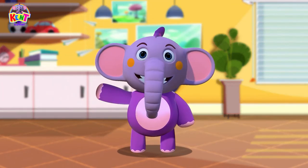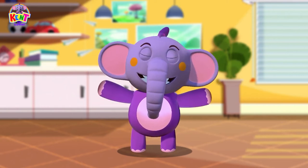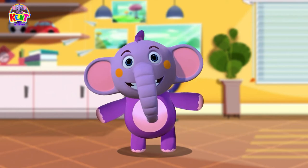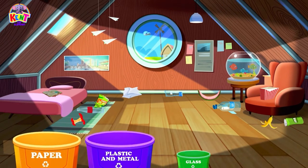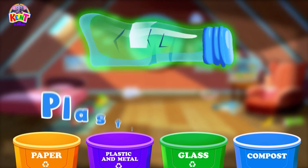Hi kids, how are you today? I'm Kent the elephant, yay! Today we're going to learn how to sort the trash. I'm so excited, woohoo! Can you see all the trash lying around the room? Now we've got four bins. What do we put in what bin?